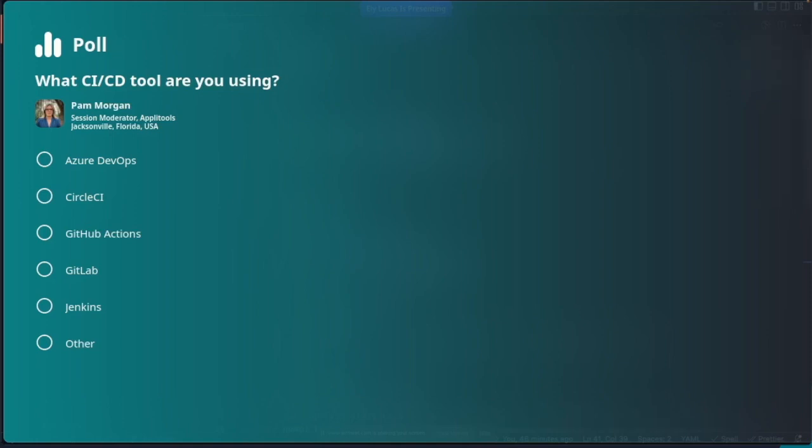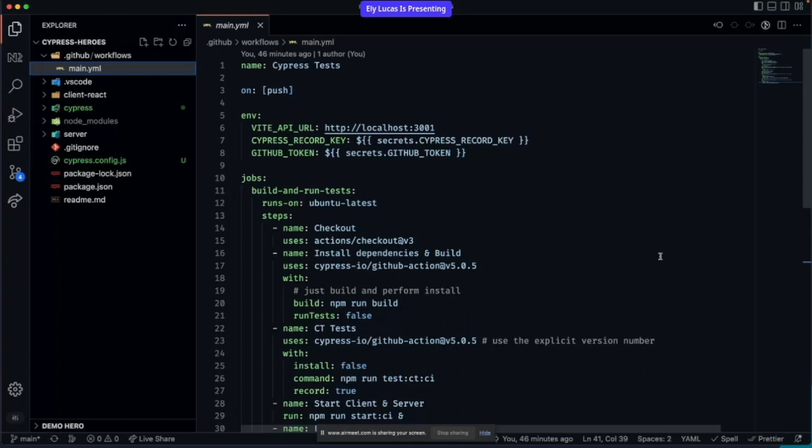All right. Also, we got a poll that just popped up asking what CI/CD service you are using. Like I said, we're going to be showing off GitHub Actions here today, but we're interested to know. Both Cypress and Applitools run on all the other different platforms. So let us know what you're using.